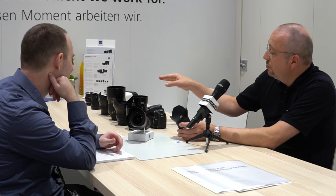Big difference to Batis and Loxia, they are for APS-C size cameras only. They are not full frame lenses. Therefore, we have different focal lengths. The widest, for instance, is the 12 millimeter, like this, the Touit 12 millimeter. Still the widest fixed focal length for APS-C size cameras for Fuji or Sony.